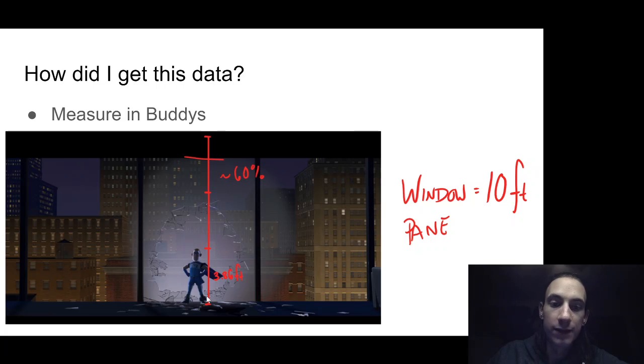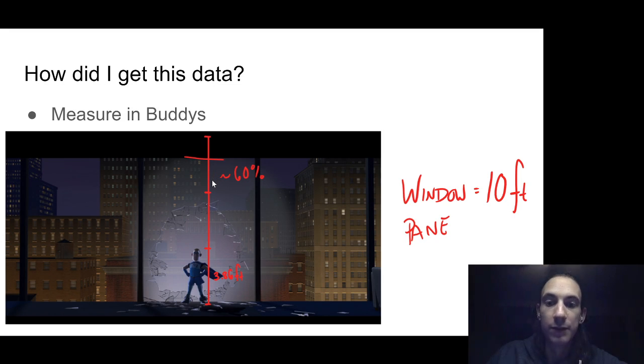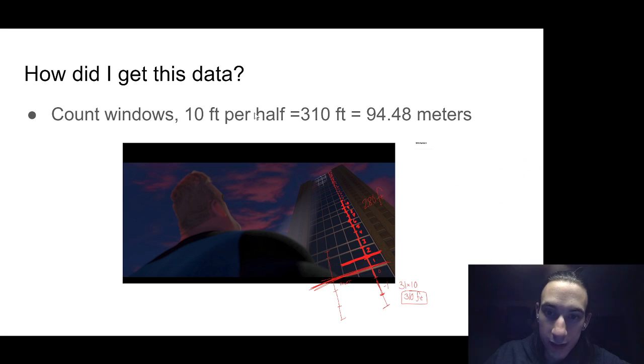So it's about 10 feet when you do all that addition. 3.86 plus 3.86 plus 60% of 3.86 was just about 10 feet. So I said, okay, let's just say that they standardized that, made that a 10-foot ceiling. And when we look at it in this video, that's kind of half of a pane.